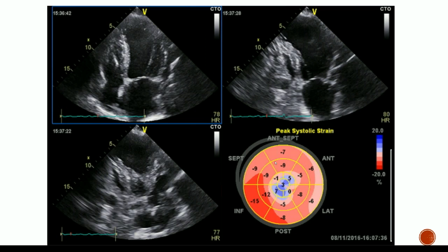If we look at strain here, this correlates well with her 2D images, where we have marked reduction and even positive values, indicative of dyskinetic motion of the apical segments, with overall reduction in strain. So even though the basal segments were contracting, they certainly have significant systolic dysfunction, even though they appear to be thickening.